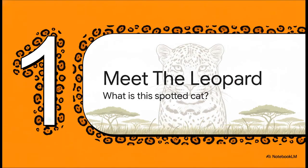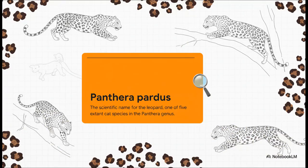All right, Section 1, Meet the Leopard. What exactly is the spotted cat? So, known scientifically as Panthera pardus, the leopard is actually one of the 5 living cat species in the Panthera genus. That puts it right alongside lions, tigers, jaguars, and snow leopards.